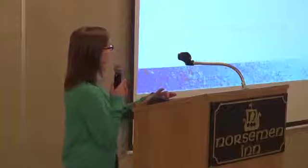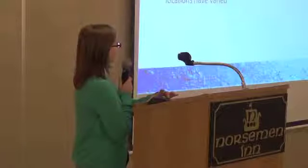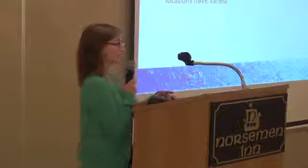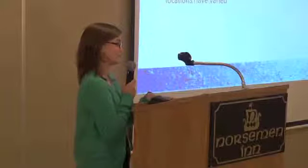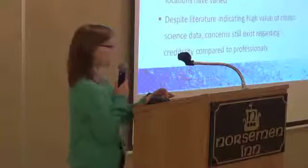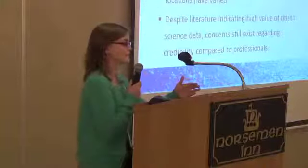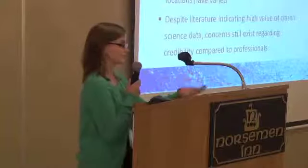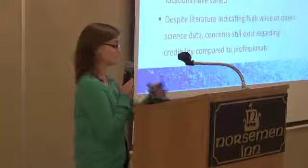The knowledge gaps that we found: there were limited comparative studies with water quality, so we don't actually have baseline data to show whether volunteers and professionals are comparable. Previous studies also used historical data, which means there was a lack of standardization in the time the water samples were taken, the equipment, and where they were sampled. But despite the literature indicating a high value for citizen science, there's still a concern within the government about whether it has high credibility when compared to professionals.